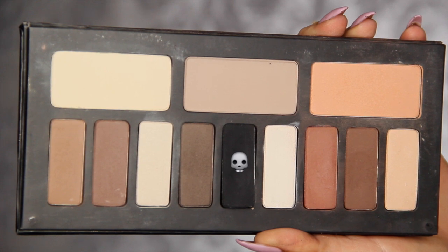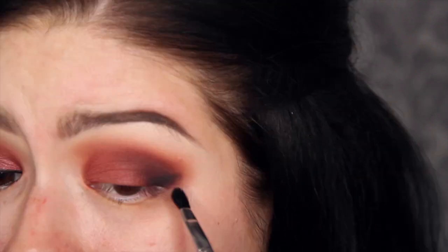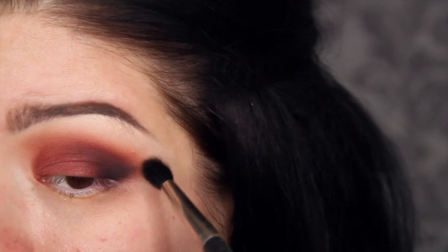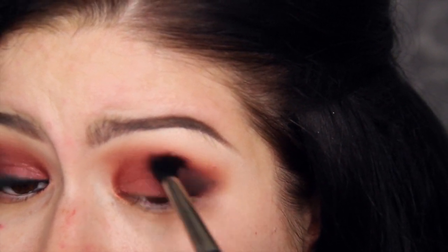Then I'm going to take the black from the Kat Von D Shade and Light palette as well, and poke this on the outer corner with a small brush. I'm kind of winging it out a little bit, but you want to kind of smoke and feather this out. This is the part of the look that's really optional. You don't have to add the black at all. You can add more black if you want to. You just really want to deepen up that outer corner to create a gradient contrast of lightness from the inner corner of the eye to depth on the outer corner with the black, and fluff it out and blend it out.